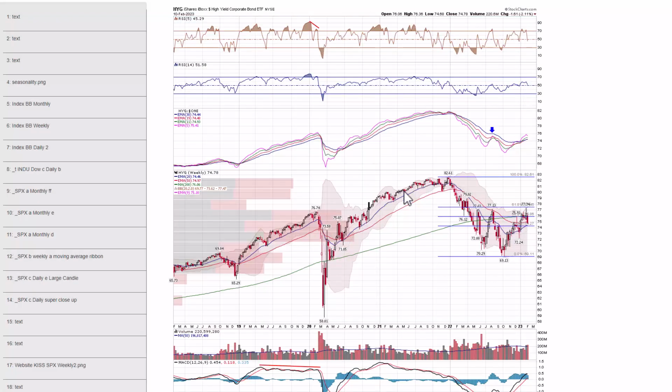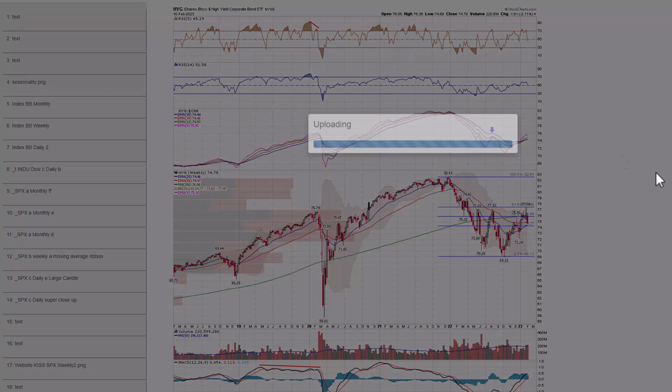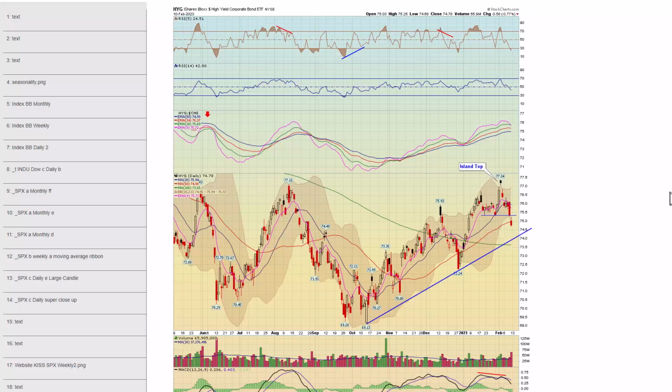Next, chart number 81, high yield corporate. This tends to lead the market. So this topped out early. This topped out right around the 61.8 fib here, and it's been leading down a little short term. Next, chart number 82, here's the daily view.